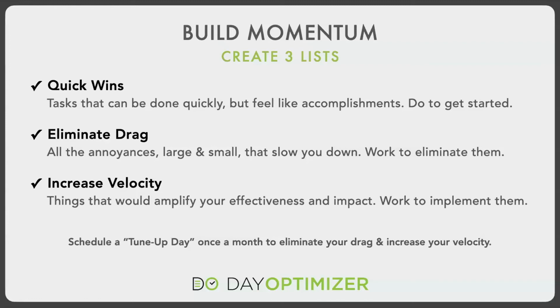The next one is creating an eliminate drag list. What you want to do is collect all the annoyances that are slowing you down. Say you're going out of the basement and you see that burnt-out light bulb. Well, it's not a high priority to replace the light bulb. Say you're in your flow, you're going to get your wash, and you don't want to interrupt that. But every single time you go and see it, it's this little ding.